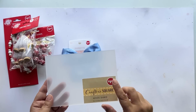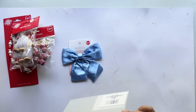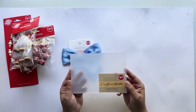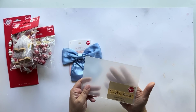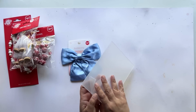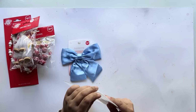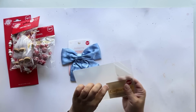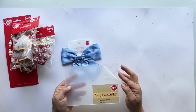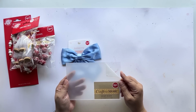I went ahead and picked up one of these acrylic boards, and I was thinking, what is the point of this board? Because you can't really see through it. And then I realized that you can. It actually has this coat to protect the acrylic so it doesn't scratch. And now my brain is racing with ideas for this.